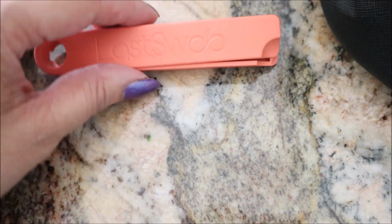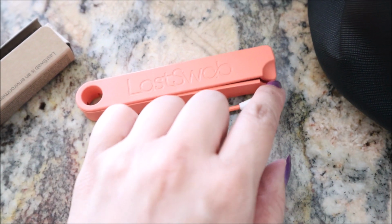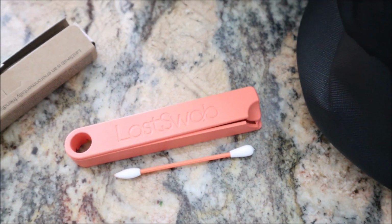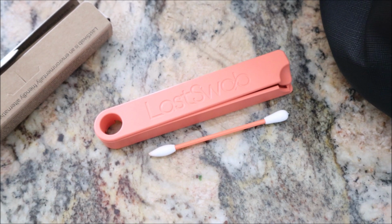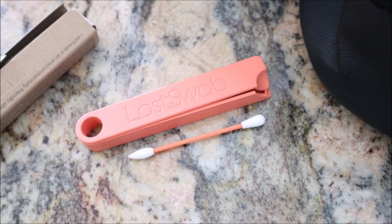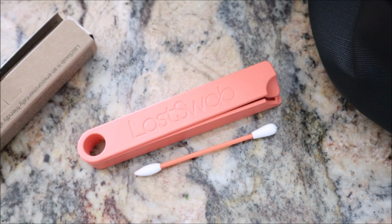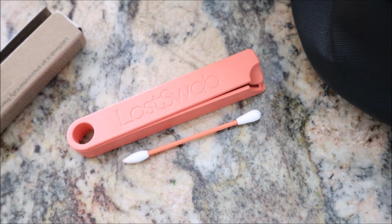Okay, so this comes in a case and it's a reusable cotton swab. Now it's kind of made of like a plasticky silicone material. I haven't used it for my ears or anything yet. Q-tips is kind of a thing that I'm really trying hard to get rid of, but I haven't found an alternative yet that I really like. So it's one of the few disposable things I'm still using and I'm stressed about it, but you know.